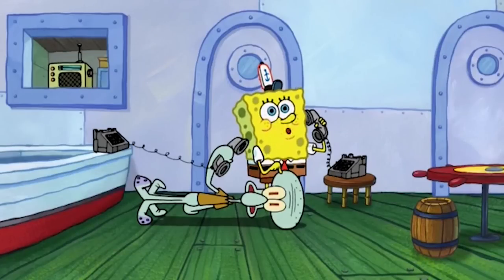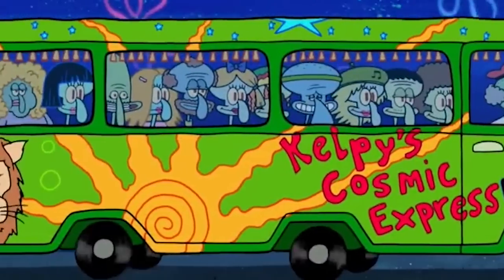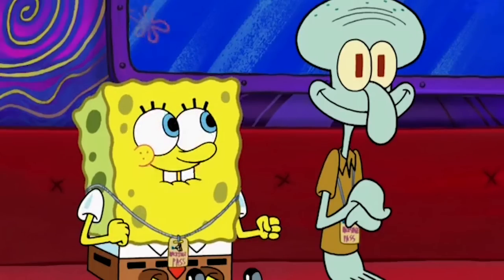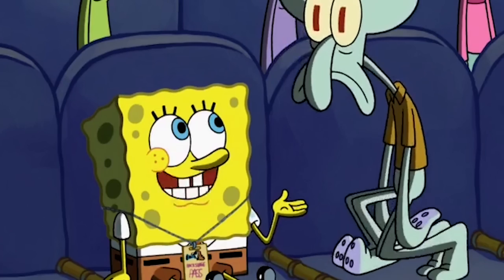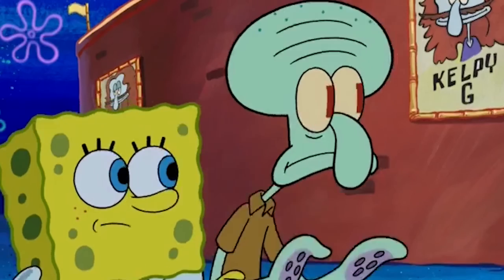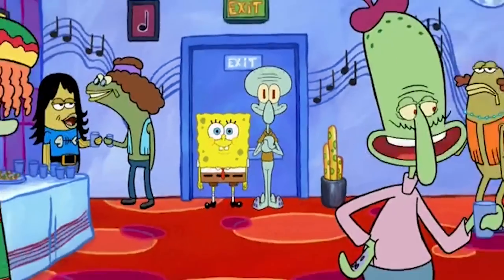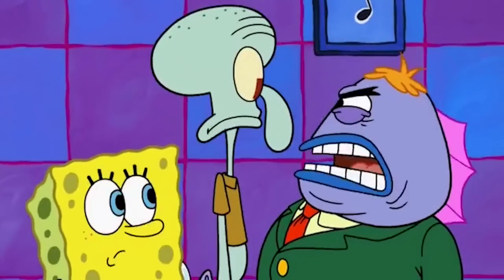In the season 8 episode, Smooth Jazz at Bikini Bottom, Squidward and SpongeBob win backstage passes and tickets to Kelpie G's live concert. However, Patrick eats their passes shortly after the concert begins. Losing their passes, SpongeBob and Squidward try to sneak backstage to meet Kelpie G. And from here, the episode gets really, really good. So let's skip the plot summary and get into the mistakes. It's why you clicked on the video.